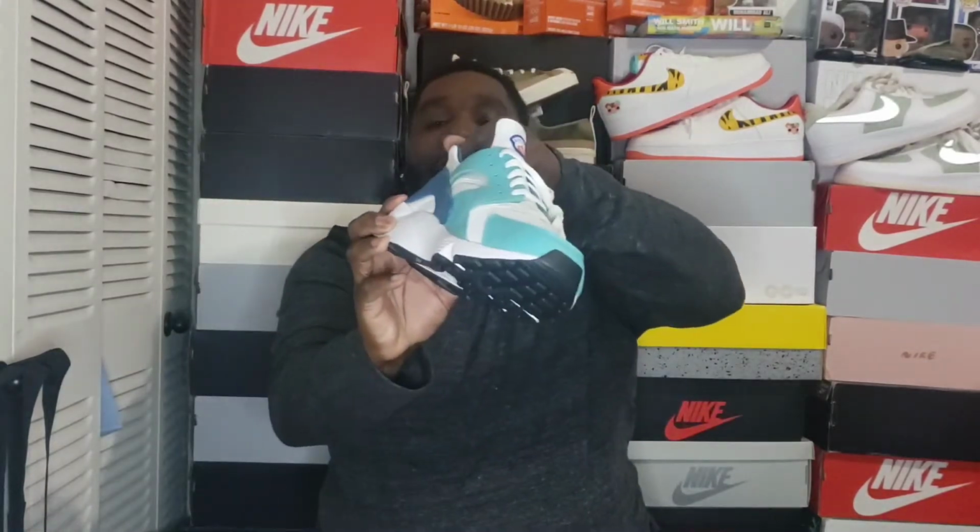Like I said, they do run small though, so get you a half size bigger. If you want a tight shoe around your foot, go with your regular size, but it do run small, and you would know I run small because the back heel would be all the way out like that.